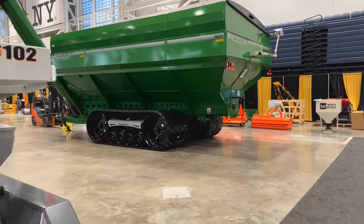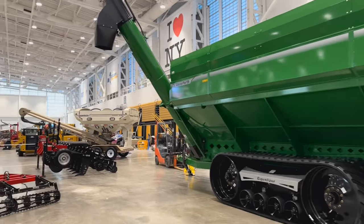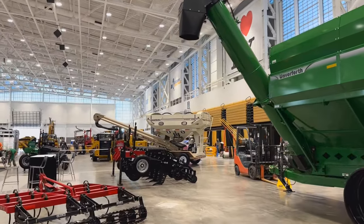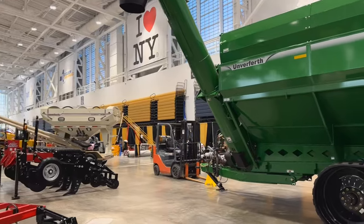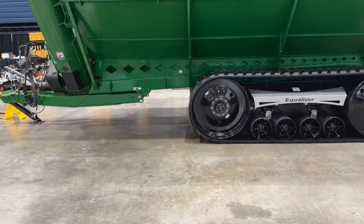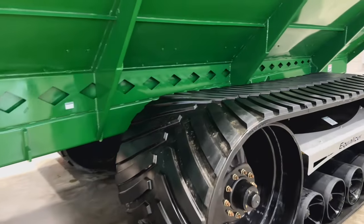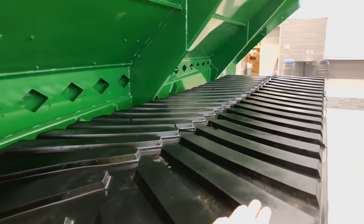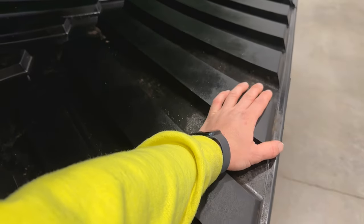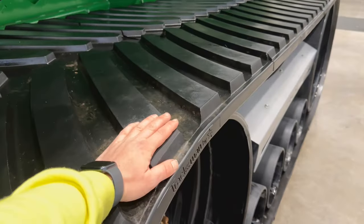I thought this thing was astonishing. It's humongous, huge, ginormous. Words cannot describe how big this thing is. I'll put my hand up to the tracks to show you how big they are. Put that in perspective. My hand compared to all these tracks. Giant.